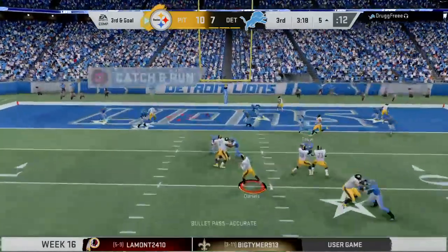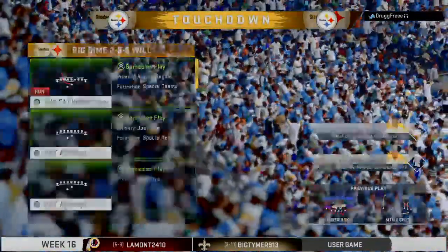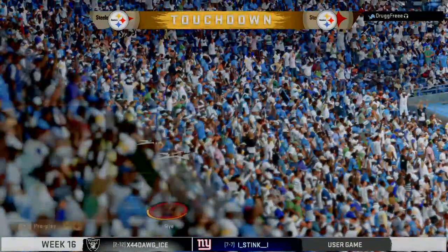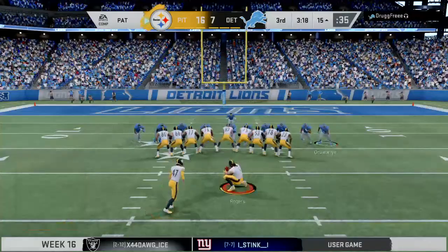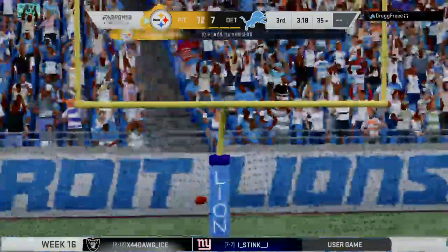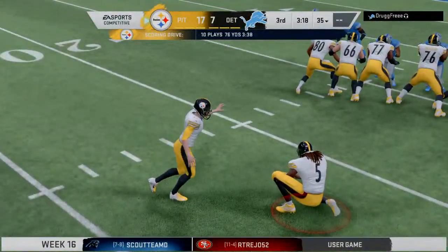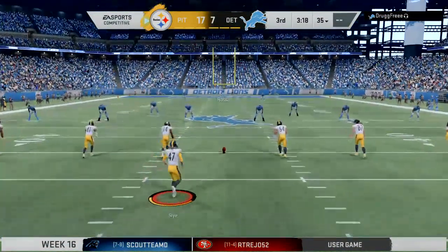From the gun, Daniels. That is caught. It's Juju for the Steeler touchdown. Juju Smith-Schuster, his 14th touchdown now on the year. And the Steelers, they broaden their lead. Point after, right down the middle. And the decision to just kick the extra point winds up successful.